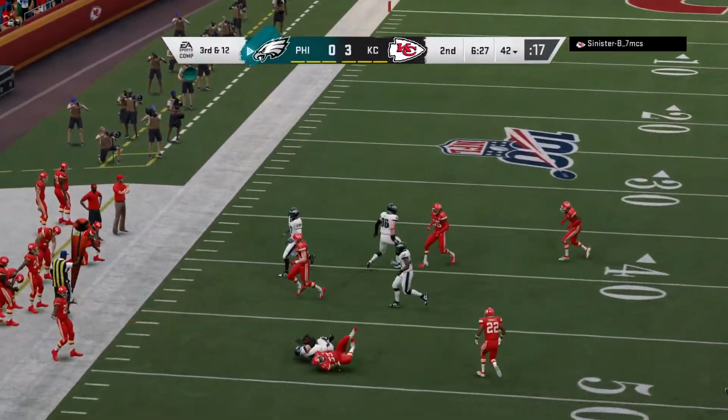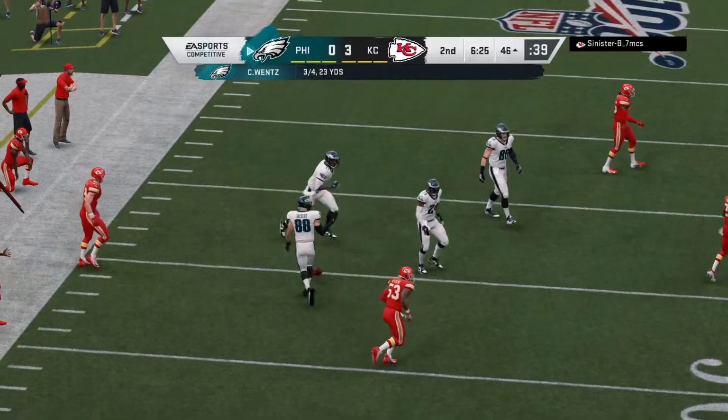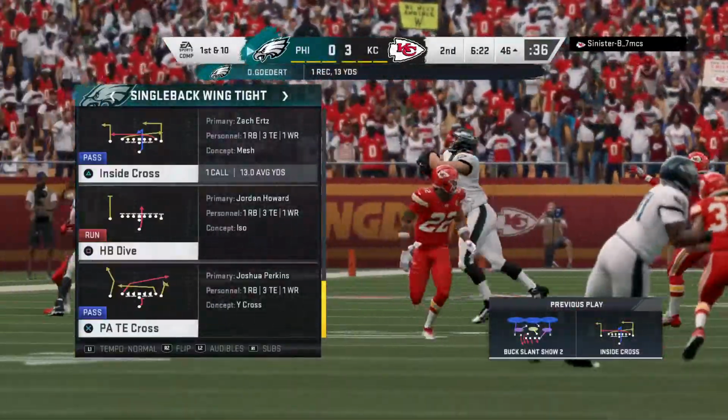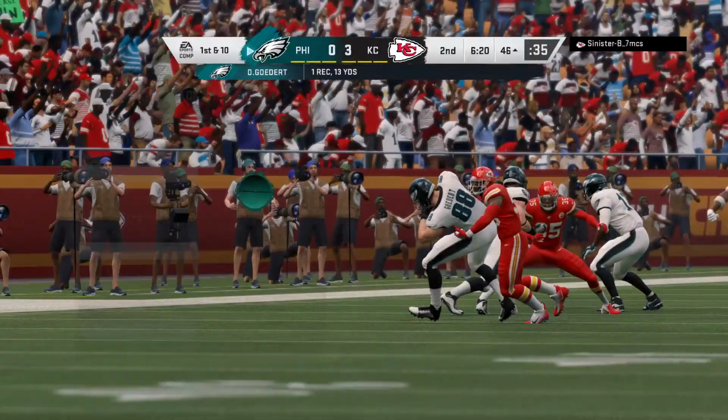Tight end Dallas Goedert, and he'll be taken down, but not before he gets into enemy territory. It's a gain of 13 and a first down for Philadelphia.